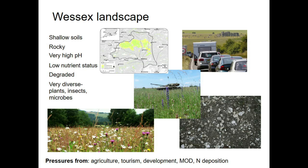So what I wanted to do was to find some root traits that you could understand based on what you can see above ground. So things that aren't going to change, like specific root length and so on, which is very subjective. And I wanted it to be accessible to farmers and practitioners who don't have the level of functional trait knowledge that we do as academics. So I wanted it to be applicable across a number of different scenarios and different people doing this work.